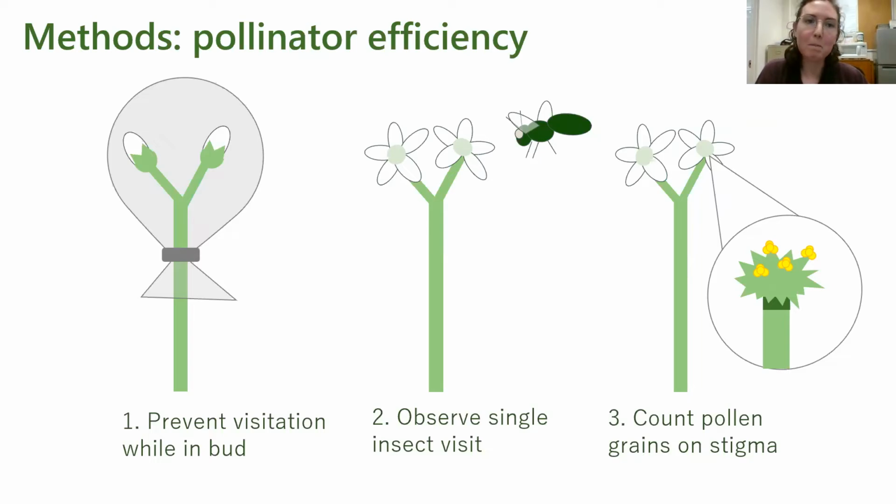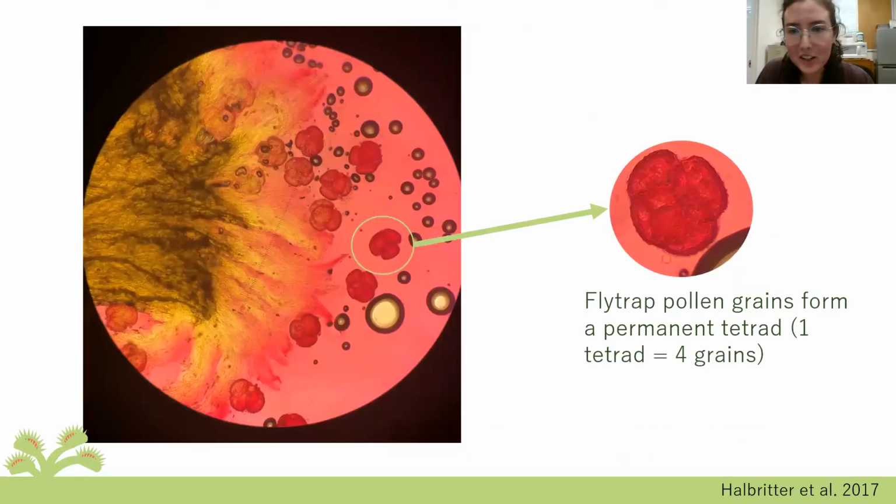And when I talk about pollen grains, by the way, this is what they look like for Venus flytrap. Each grain is actually combined into what's called a tetrad. So a tetrad has 4 different grains stuck together, and Venus flytrap pollen grains are huge. I think they look like the ping pong balls that you see on motion capture actors. And they're distinctive for the family. So sundews and waterwheel also have this weird pollen style.